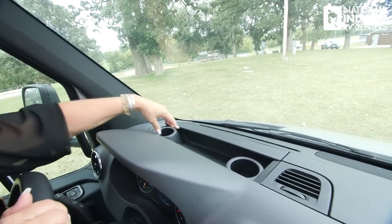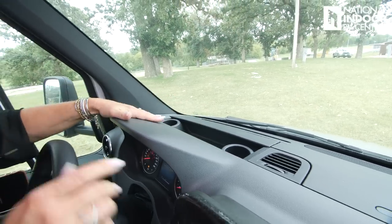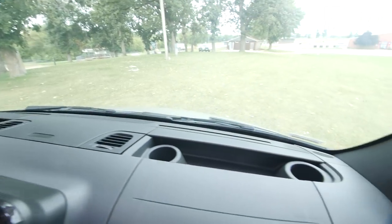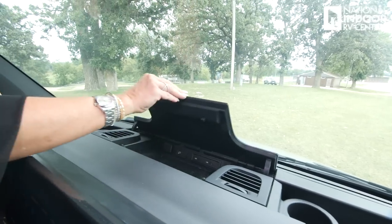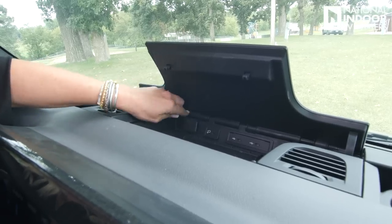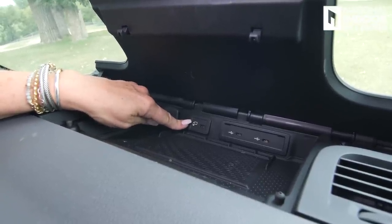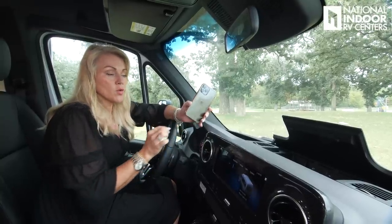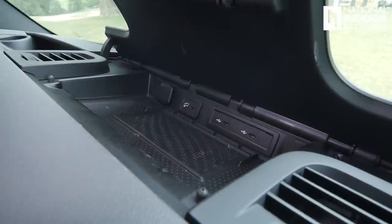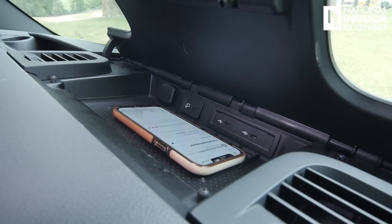Up above the dash, we've got a little pocket here for miscellaneous items, plus two cup holders. And then we have the same above the passenger seat, two cup holders and space there for storage. Then in the center compartment here, we've got a 12 volt outlet. Here's the USB-C input. This is where we can plug in our phone so that we can use Apple CarPlay or Android Auto. You can do it through your USB-C cord, or you can connect wirelessly. These are USB-C charging ports, and you also have a wireless charger right there. You can lay your phone and charge your phone.